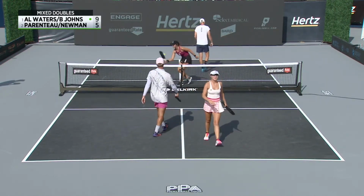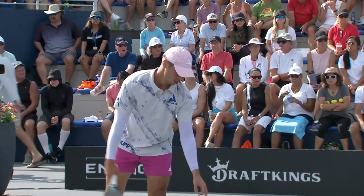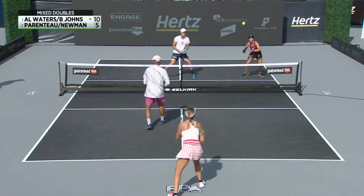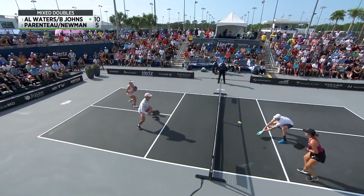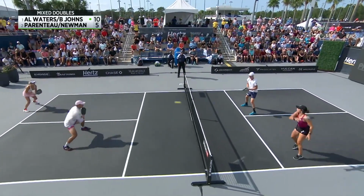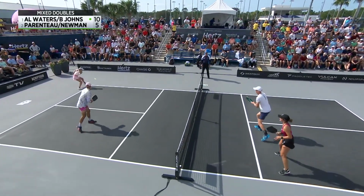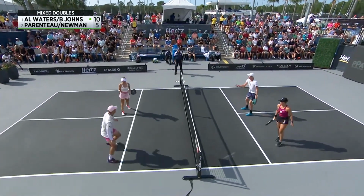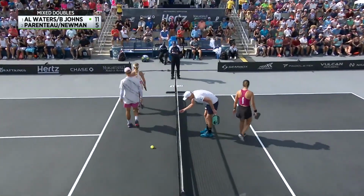Point. And we've got game point. Yep, and that's the danger of a short return when you're changing sides. You've got to go running over there and handle a Ben Johns drive. Sometimes difficult to do. Johns and Waters trade sides of the court. And Leigh attacks Riley and ends up winning the exchange. How about that?